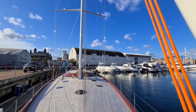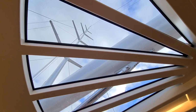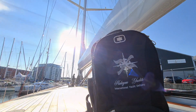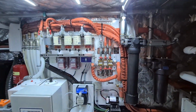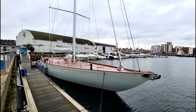The Spirit 111, the largest single-masted wooden yacht built in the UK since 1930. She is a truly magnificent boat made with no expense spared. Every last detail on this yacht was carefully thought out. She is a work of art and I couldn't wait to get her out on the open water and on passage from Ipswich to Gosport.